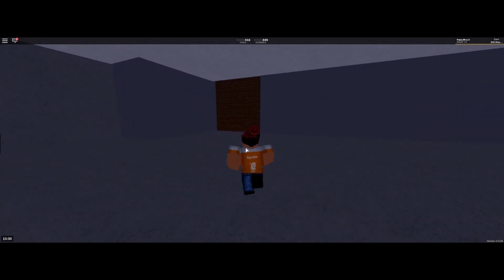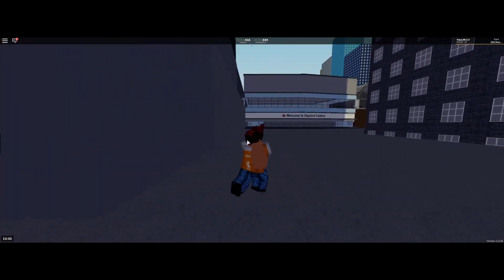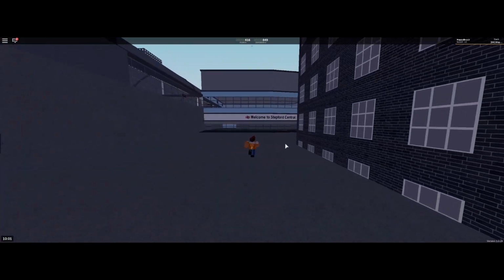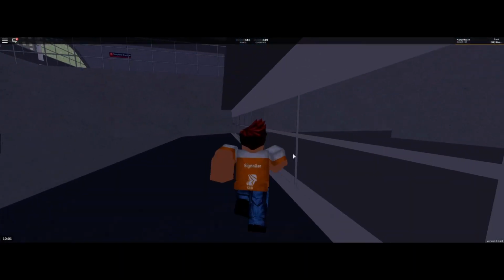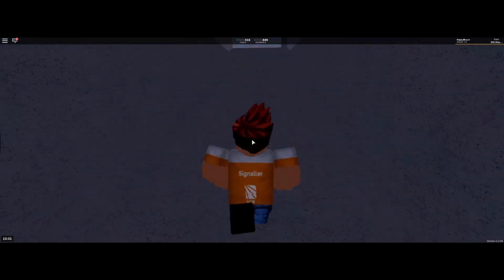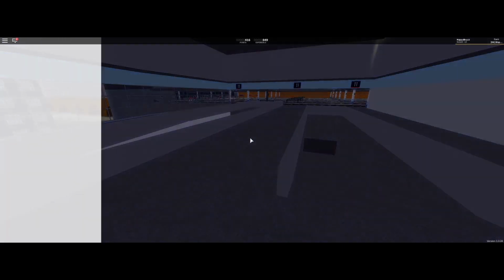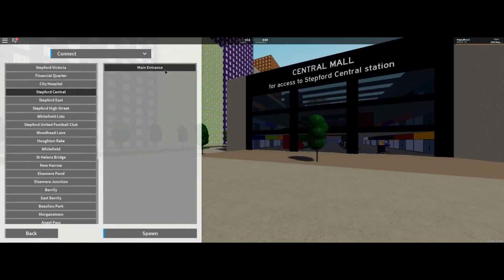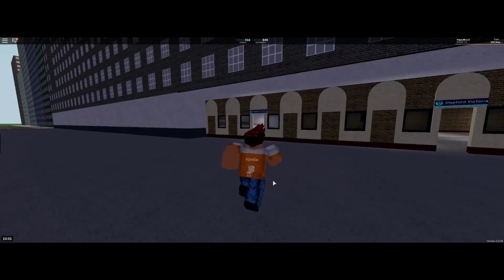So now moving on, just past this. Oh. So this here used to be the main entrance for Stepford Central until they updated it, and this is now not an official spawn. So when you spawn at Stepford Central, all it does is say main entrance, like I will show just here. See, main entrance. Right, so last stop, Stepford Victoria.